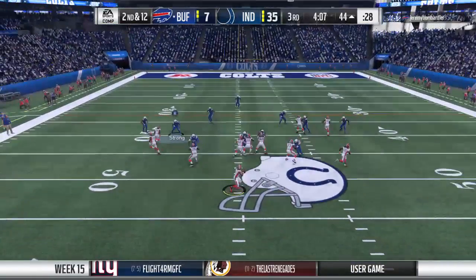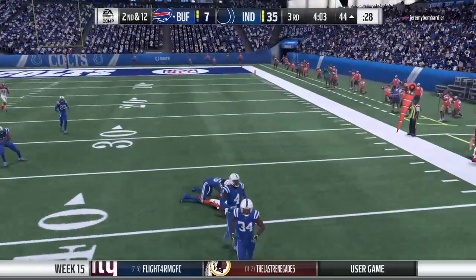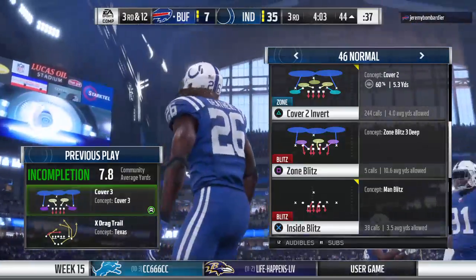That was going nowhere. Yeah, you count on your offensive line to give you a little bit of space, a little bit of time so you can make a move. There was none there for him. And a hit jarred it loose.